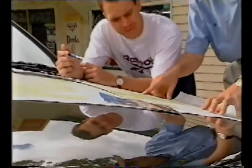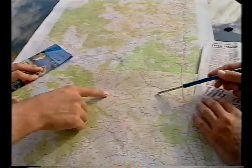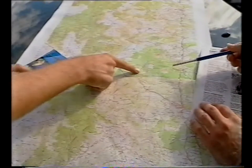Righto, Rob, we've got the map, mate. Now, where are we first? Well, currently we're at Dayboro, and on our trip to the Glasshouse Mountains today, we're going to be going via Mount Mee and also via the Dayboro Range. Our ultimate destination, the Glasshouse Mountains, is up here somewhere.